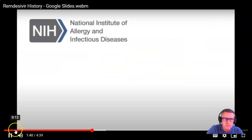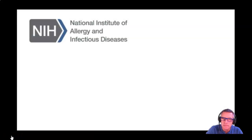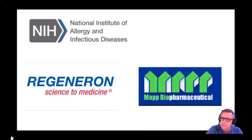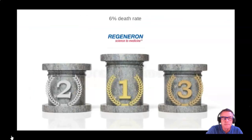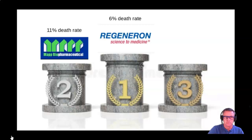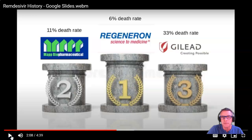A study conducted by the National Institute of Allergy and Infectious Diseases tested 700 patients. Some were given remdesivir, some were given drugs from the company Regeneron, and others received a drug from MAP Biopharmaceutical. As it turns out, the Regeneron drugs were the best, with only 6% of the patients who received them dying. The MAP biopharmaceutical drug did all right as well, with 11% death rate, while Gilead's remdesivir was the worst with a 33% death rate. Okay, now you got to compare this to a control. What about people that received nothing at all?